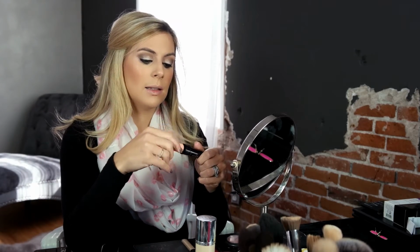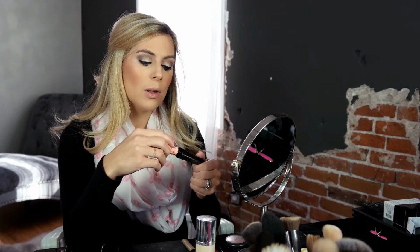All right, once that's done, I'm going to apply my mascara. And this one is Roller Lash by Benefit. I've also talked about this one before, but it's one of my favorites. It's a great mascara. It has a nice small brush to it with fine bristles that really helps separate your lashes so that they don't clump together.